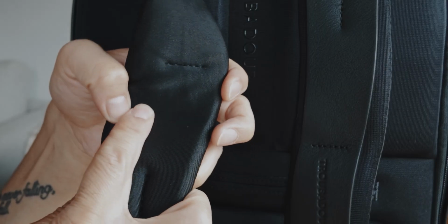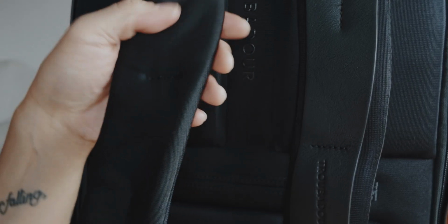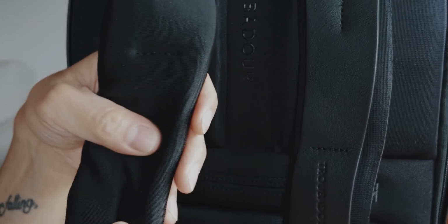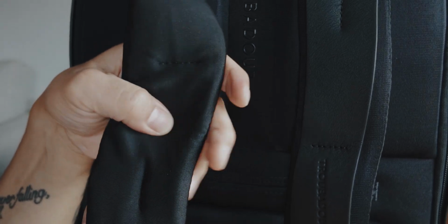That is amazing, and I think that is really important if you're wearing a suit or a nice button-down, or if you're a female, a nice dress. You really want to protect your clothing so the backpack doesn't create pilling on your shoulders of the clothing that you're wearing. So having this soft outer fabric around the padding of the shoulder straps is a really good idea and will prevent being very abrasive on your garments.